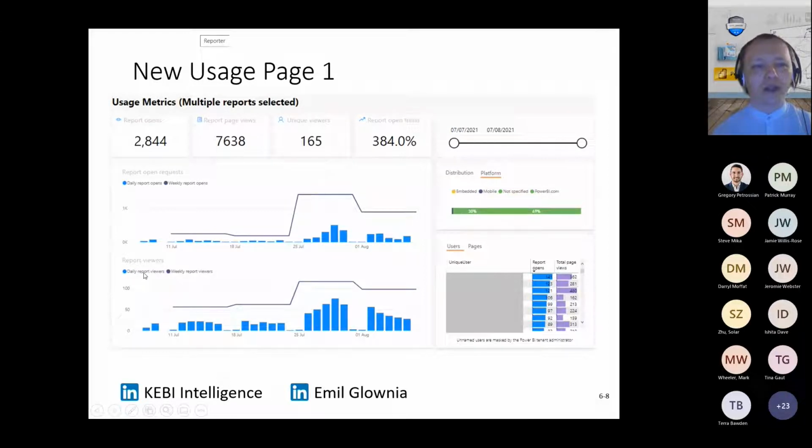Now, report viewers, open request report viewers. I quite like report viewers as opposed to open requests. It's a little bit difficult for me to digest the open request, but I prefer report viewers, but that's a personal preference, and you can see the data in here. You can also see July, August. So this one shows, I think, a month of data, and we have unique users on the right and the pages that are being visited.